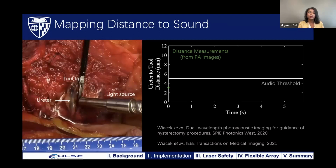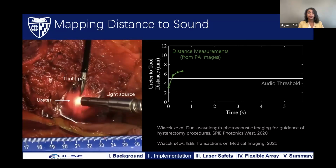We can also think about the burden on the surgeon of having to look at the surgery as well as the image. We could alleviate that burden by mapping the critical distance to a sound so that the surgeon can avoid the structures just by listening rather than visualizing the photoacoustic image. And so this is an example of how we can map the distance to a sound.